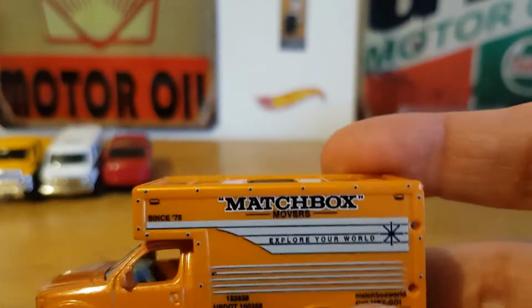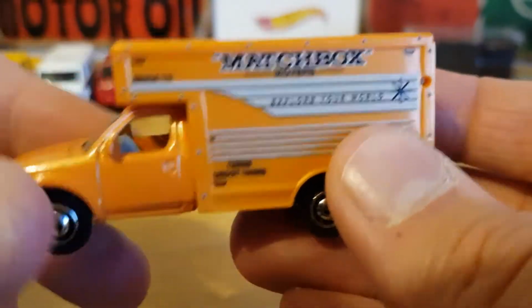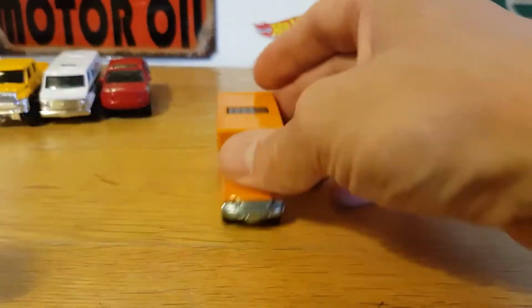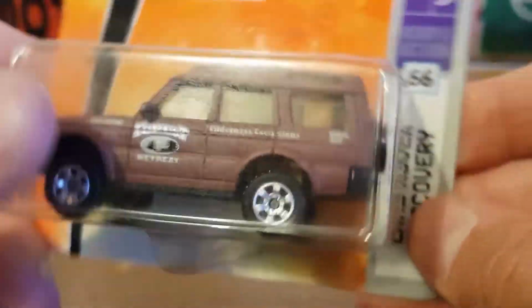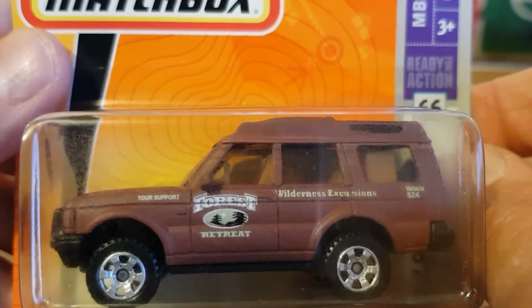I'm not a big fan of when they go plastic, but at least this has got some metal in it. And a metal base. Excuse me. But yeah, and I believe this opens up. There we go. Very cool. Got like a little skylight going on. But yeah, so this is cool. It's number 4. And then we got a Land Rover Discovery. And I think that says 2006. Like I said, the writing is minute. But anyway, we'll open it up, take a closer look.